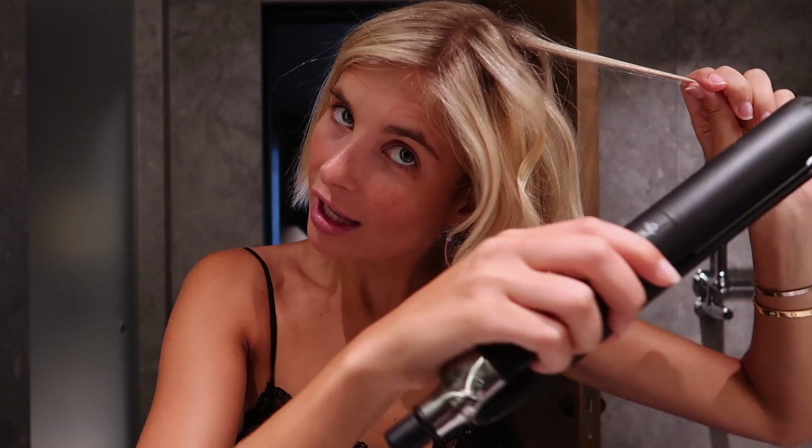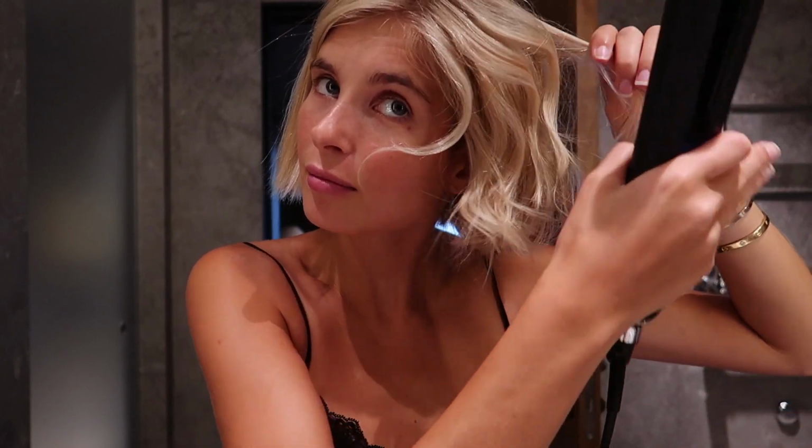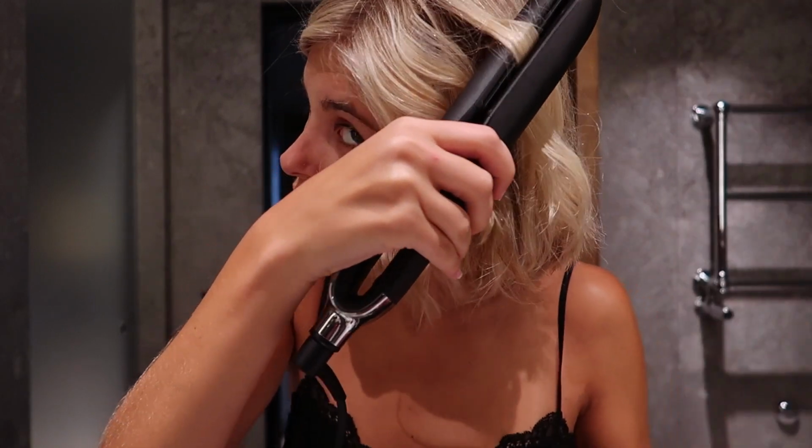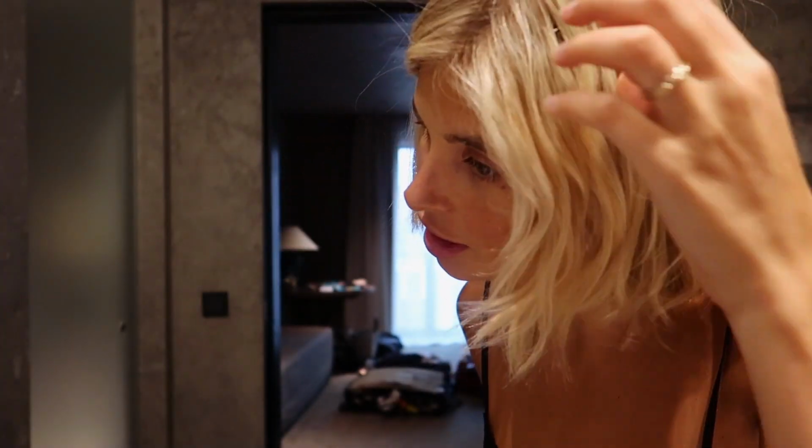But if you keep doing this all over your head, you get extra volume and an even more natural look. Look, cute, no? And then you can take some parts from the bottom and do the same. You see where I'm getting here. Just be random, because look, this is what it looks like right now, and I think it's such a beautiful, beachy, natural look. And now I'm gonna do the other side.